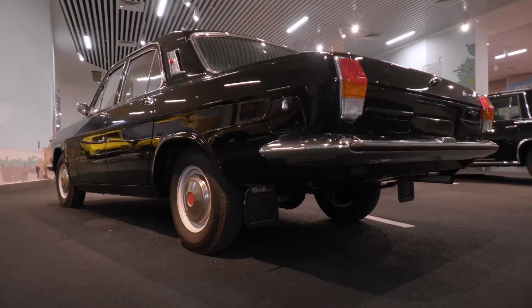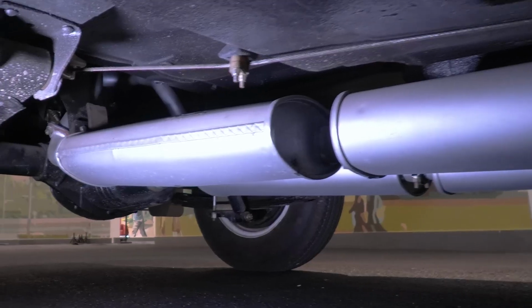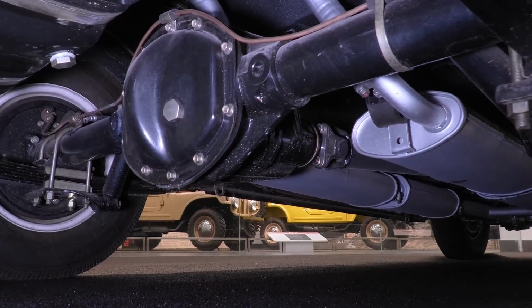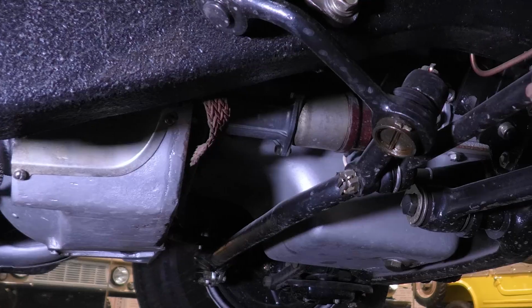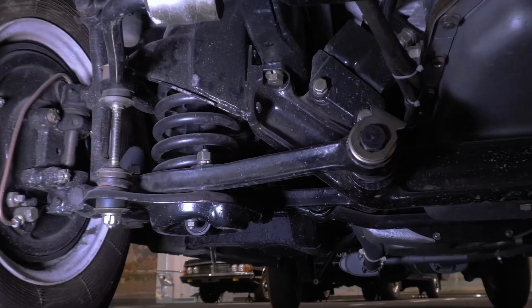I'll get ahead of the train and say that there is one exhaust pipe, but there are two resonators, and the exhaust pipes cross under the body, merging into one near the rear axle. The suspension of the Gaz 2424, which is the car's digital designation, looks completely ordinary at first glance. In the front, there's an independent spring suspension with a stabilizer, and in the back, there's a Volga axle.